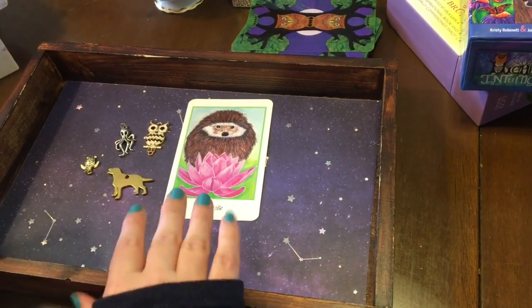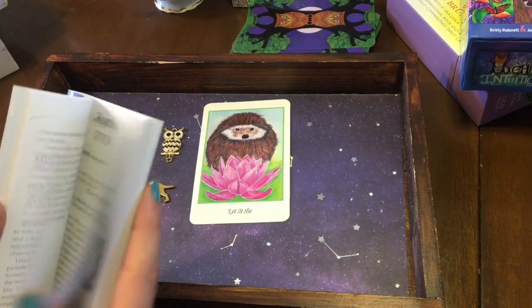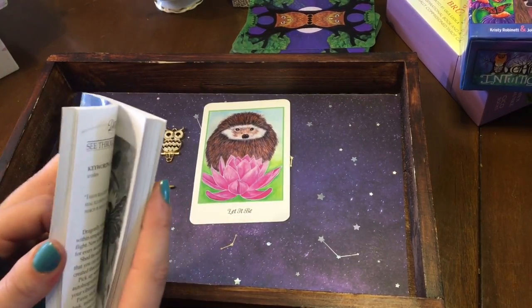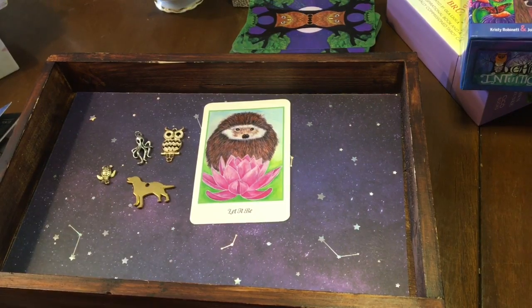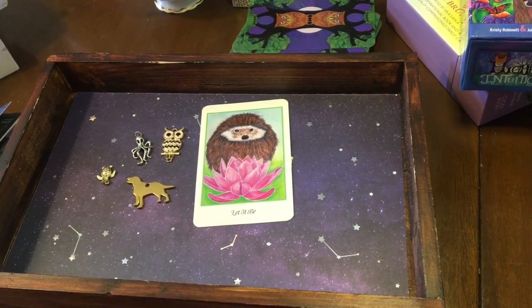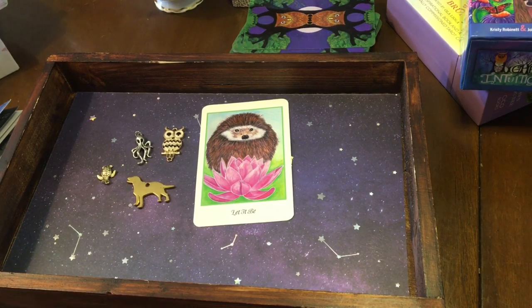So what I'll do is I'll interpret this using my intuition, and then I will use the book to see if there's any information that we need to know as well. For this Let It Be card and these charms, I'm thinking that a lot of you might be feeling overwhelmed, okay? Your mind might be going a mile a minute. Maybe you have a lot on your plate, or maybe you're taking on too much. A lot of you might be really concerned for the future, or you feel like you're not getting somewhere fast enough.